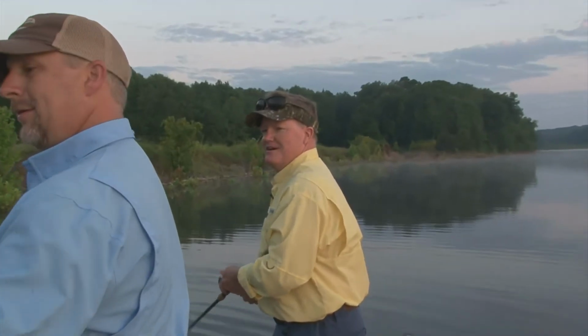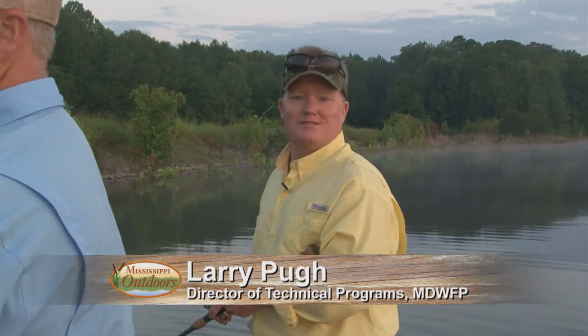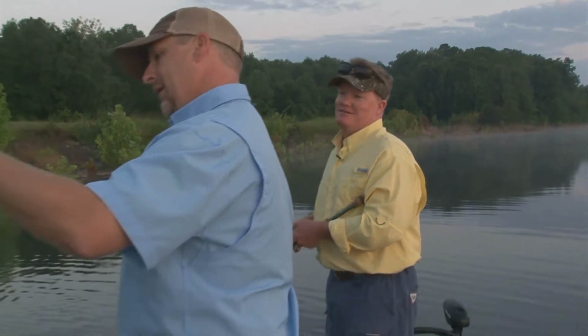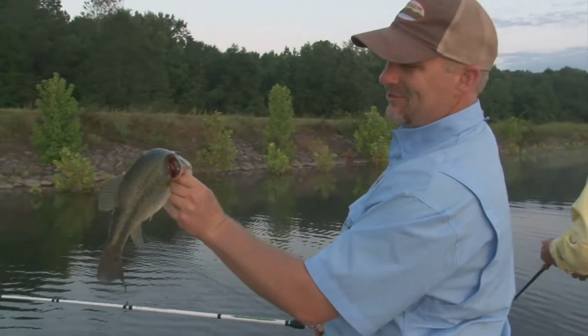Man. Little middle of the summer, 1st of August bass fishing. It's hot, but we got a little cold front, and it's a beautiful morning. Kevin got us started with a nice chunky fish. Look at that, pound and a quarter. Trace State Park.